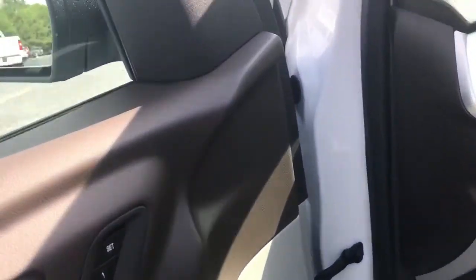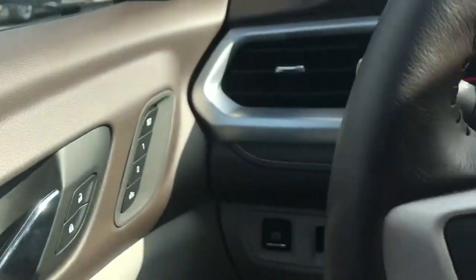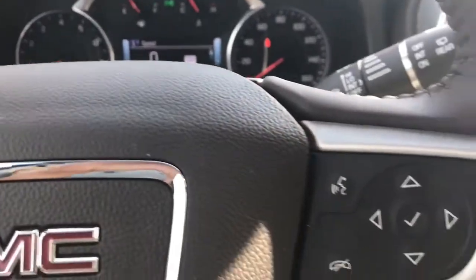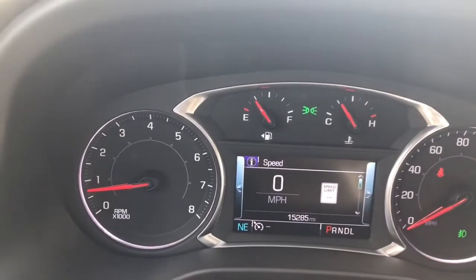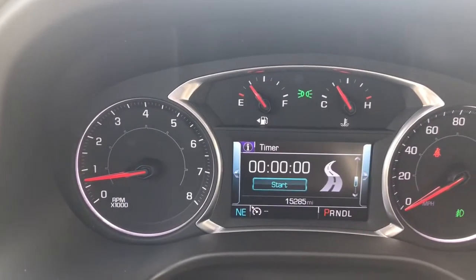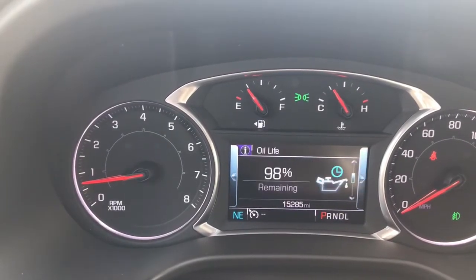As we step inside the cabin, you'll see the cocoa dune accents on the steering wheel and some of the other trim. You have your push-to-talk and your forward collision alert system. In the center, you have a driver's information center that'll tell you everything about your vehicle as you're driving.